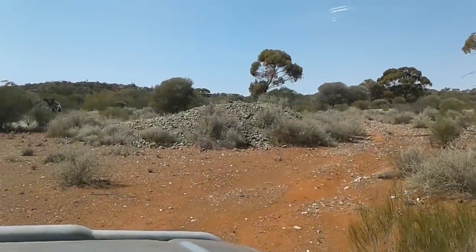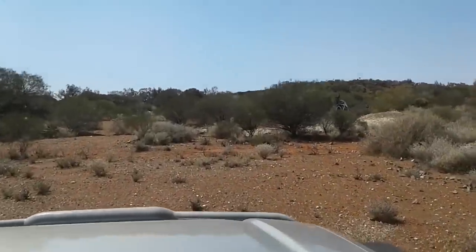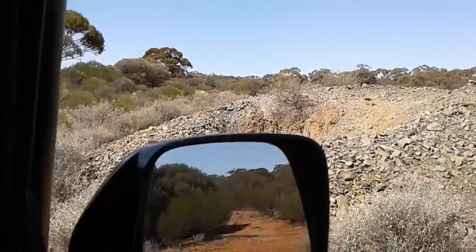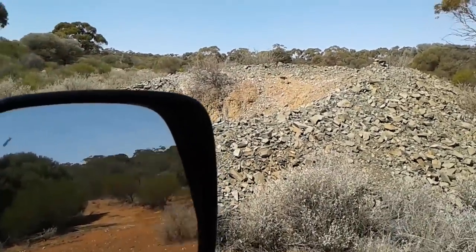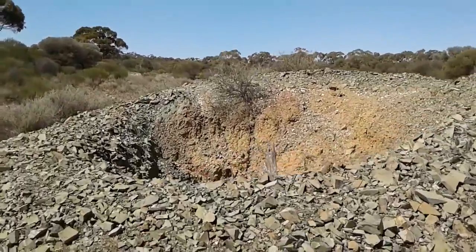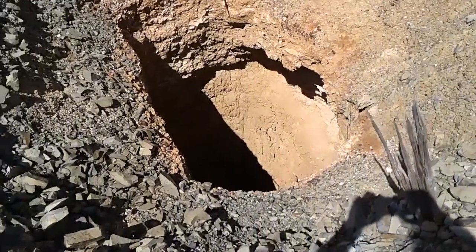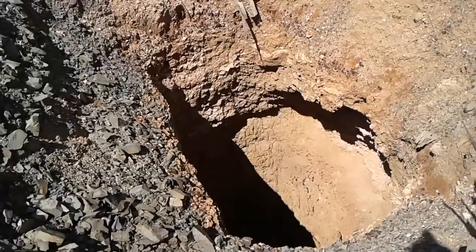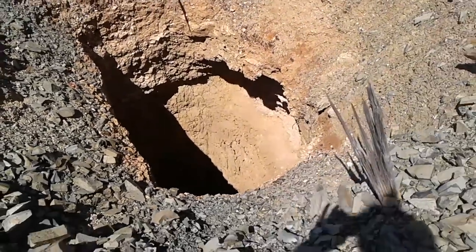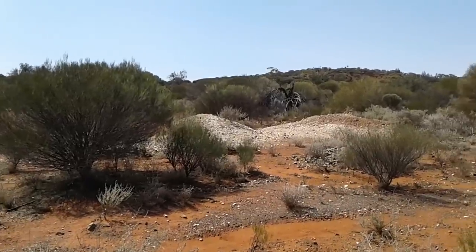So I might just pull up here and have a little bit of a play around. Turn around maybe. Interesting. If we switch off and look out there. One you don't want to fall into. I don't know how deep it is. Throw a rock down. It's not terribly deep, that one, but you wouldn't be able to get out of it, put it that way. Not too close to that. But there's a bit of other stuff going on around here, about 100 years ago. I'll have a play around, see if I can find anything.